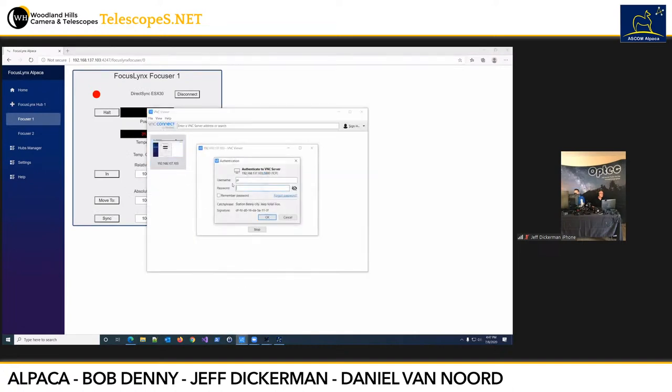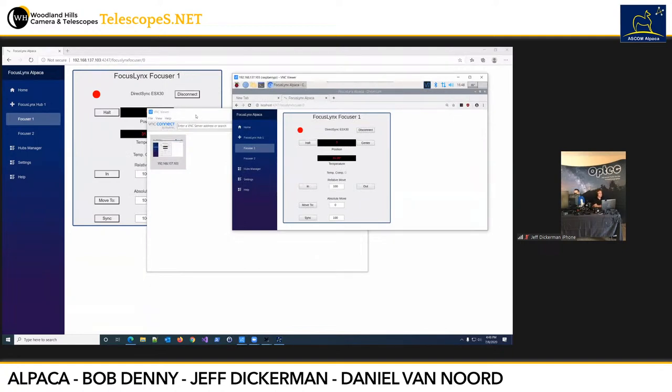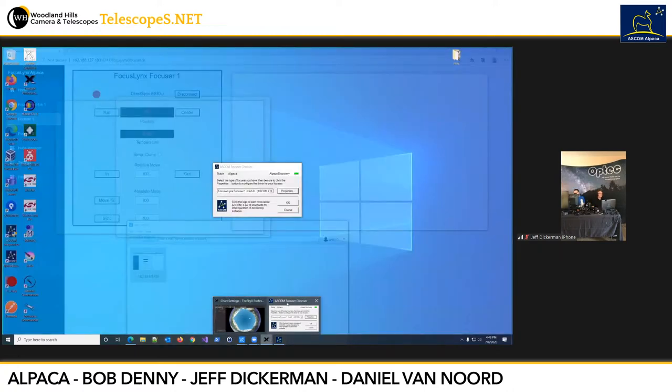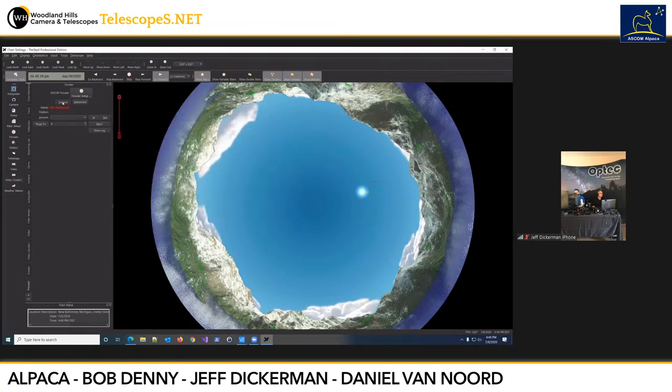And I'll actually turn my remote desktop back on so I can go back and forth between these. I'll type my password in correctly and then I will go back to VNC. So you can see pretty much the same screen. If I move this one from the Raspberry Pi, you can see it pretty much reporting in real time on the Windows side. But now let's go back to TheSkyX. So I am going to just say okay, and I am going to connect.